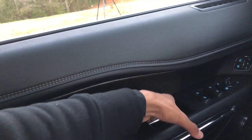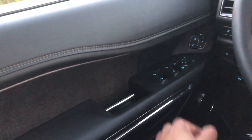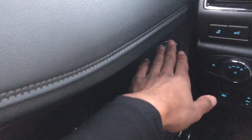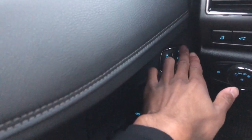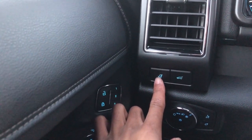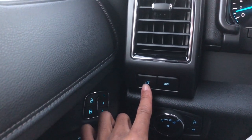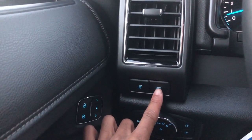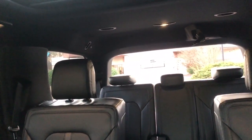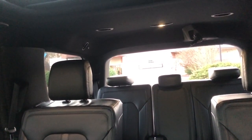Your door handle is hidden right here. You don't actually have a traditional handle. And, of course, you see all of your controls right here for the unlock and lock, and you've got three-seat memory. This button right here is going to be to drop the rear headrest in the back. This opens your tailgate. So when you hit that, or should I say lift gate? That's your lift gate. And you push that button again.